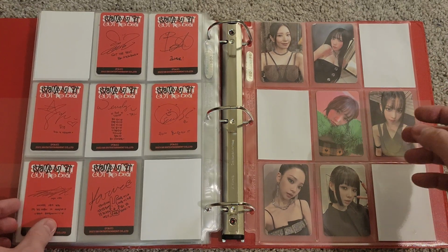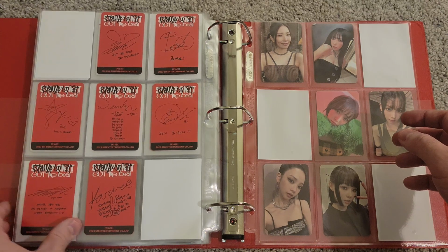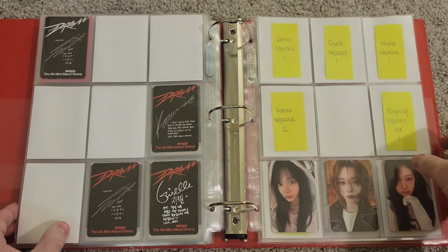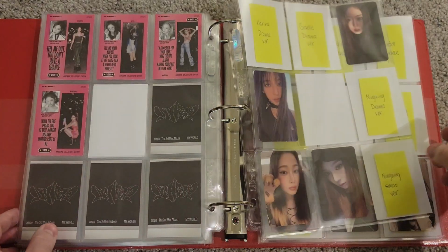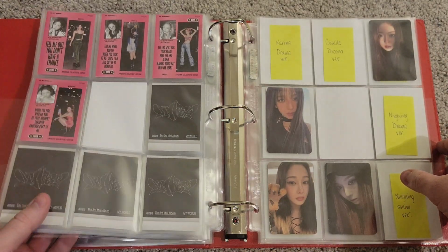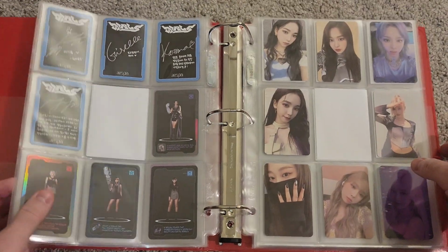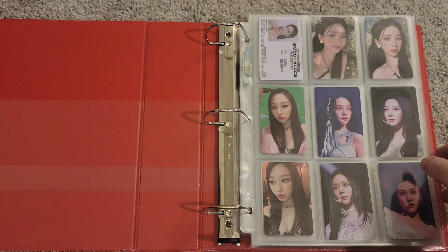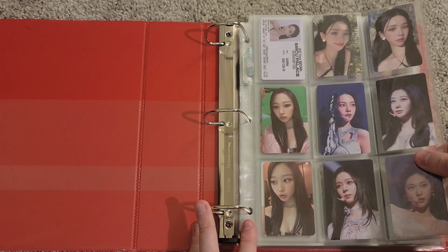So slowly but surely making progress on Got the Beat, but not really. It's been a year, so it's kind of crazy how long it's taking. But anyway, let's move on to the SMCU Palace cards that I have to put away. It's just 2 ID cards. So let me see here.